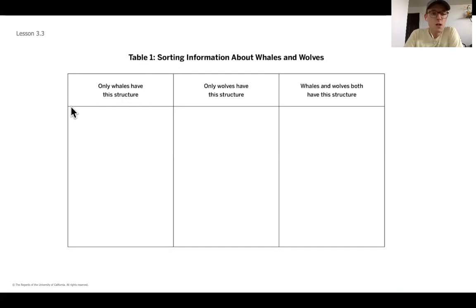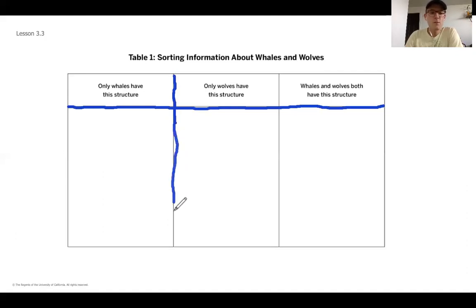So let's draw out our table together here. Again, I always like to start by drawing my first horizontal line. Then I draw these two lines here. Just remember as you're going, your table does not have to be perfect, but you do want to make sure that you have the similar structure.